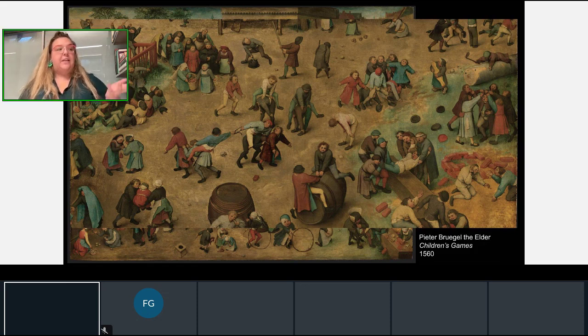Bruegel places games with potentially serious undertones and pedagogical aims alongside children who engage in play that does not immediately speak to the same set of concerns. Children's Games, as scholars like Snow and Orrock have previously argued, with its diverse and abundant subject matter, defies a unified or fixed meaning. For example, how might viewers have made sense of the more raucous activities, like running the gauntlet, which can be seen in the left side of the composition? It's the two boys who are running through the other sitting on the ground.